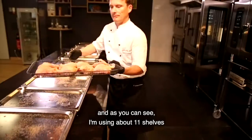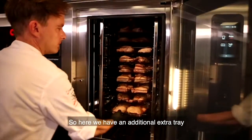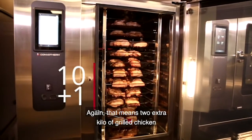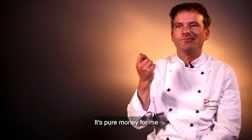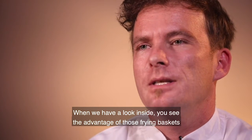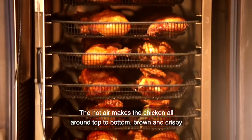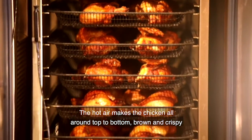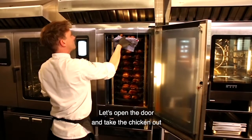And as you can see, I'm using now 11 shelves. So here we have an additional extra tray again. That means 2 extra kilos of grilled chicken. That's pure money for me. When we have a look inside, here you see now the advantage of those frying baskets. The hot air makes the chicken all around, top to bottom, brown and crispy. The Convotherm gives us the signal that the chicken is ready. Let's open the door and take the chicken out.